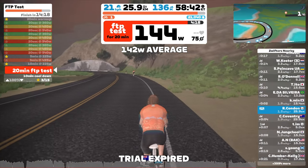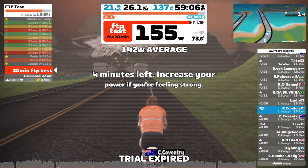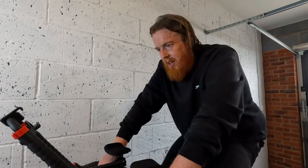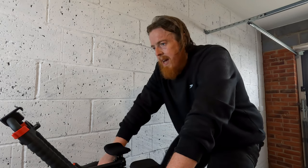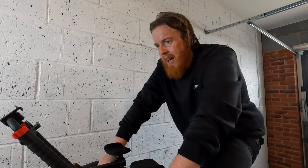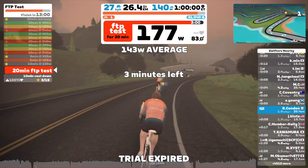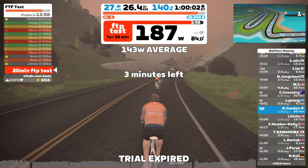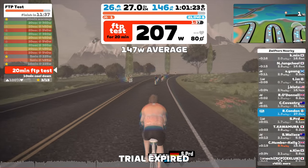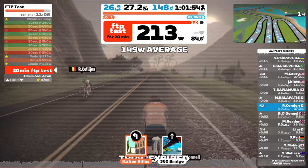And my trial's expired, apparently. Increase your power if you're feeling strong. Okay, let's try and increase power then. Come on, 4 minutes. Let's see if we can do this. Let's just get this finished. The screen goes fuzzy. I think that's trying to symbolize being tired, I suppose. Either that or my TV screen's gone. Oh my God, I can't sustain this. 3 minutes. Come on. Oh, I've upped it a gear. That's made it a lot harder. 149 average. Come on.